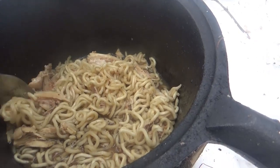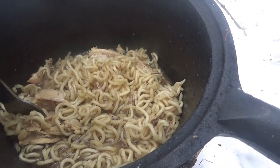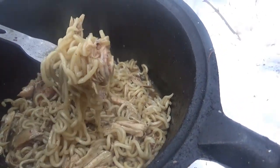So after I cooked my chicken, I made some noodles in the same pot, and I threw little pieces of chicken inside with the noodles. Really good.